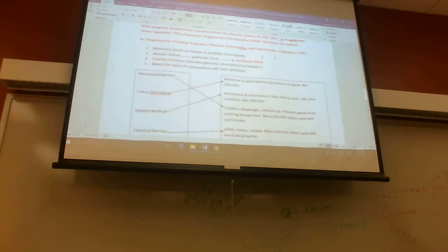The ovarian hormones, which include estrogen, primarily, and progesterone as well, stimulate glandular development in the female. So when someone goes through puberty, they also get breast development.